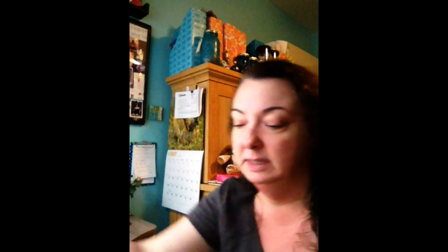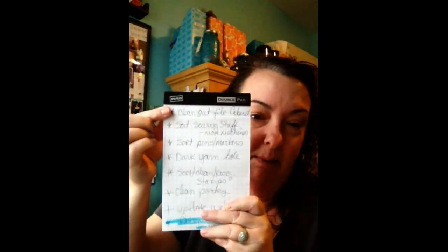I know we have a lot of sheet protectors around the house, and I know I have binder rings in my bookbinding box. I think there might be more in my husband's office, which leads me to another little bit. I know he's got lots of cardstock in his office. So one of the things on my list, first thing, is clean out the file cabinet.